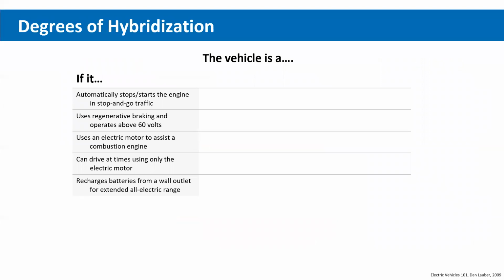As we said, unlike battery electric vehicles, hybrid electric vehicles contain an electric motor and an internal combustion engine that runs with gasoline or diesel. Here you can see in this table that we can have different degrees of hybridization. A vehicle is a micro hybrid if it automatically stops and starts the engine in stop and go traffic. It is very basic technology, and we call this one a micro hybrid.